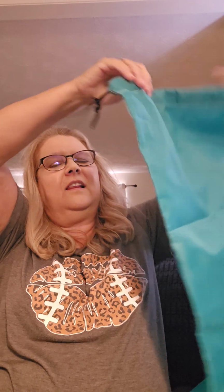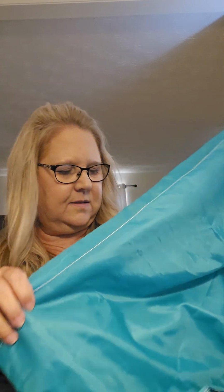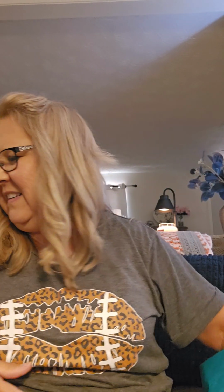I didn't realize how large these were when I ordered them. I mean, it's insane. I like them. But yeah, I think I just ordered a large too. I didn't order anything big, but you know, we have two that large. And we're just not going to need two. I think I'll take this one. I like this. It's a pretty color. So I think I'll take that one.